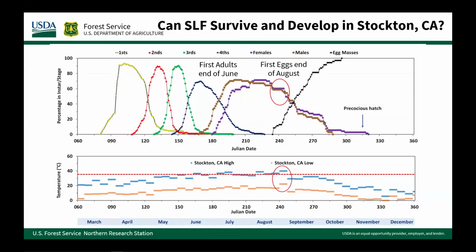Also, I've circled in red, there was a week that we set the chamber temperature at 40 degrees C for the high temperature, and it was about 20 degrees C for the low temperature. And you can see above that it really didn't have that big of an impact on survival of adults, and they were actually laying eggs during that period of time. So they can survive these summer heat waves and do just fine.